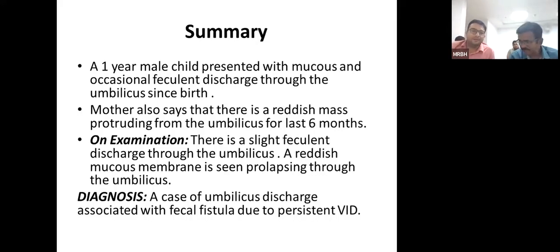2 feet from the ileocecal junction. And the length of the Meckel's diverticulum is 2 inches.